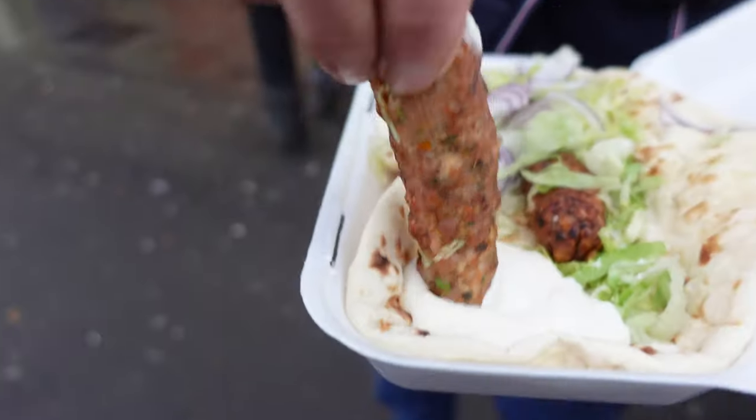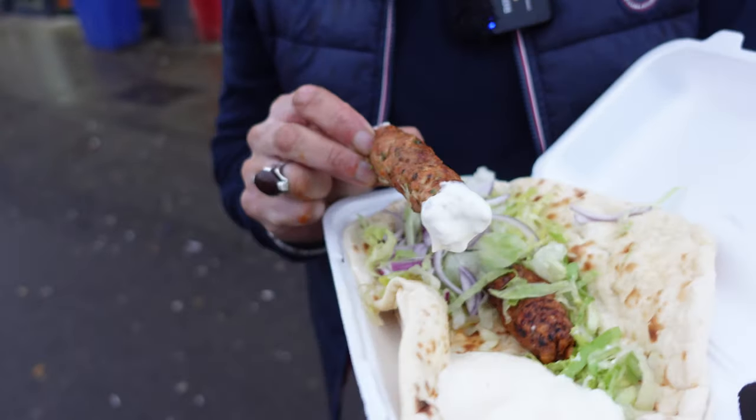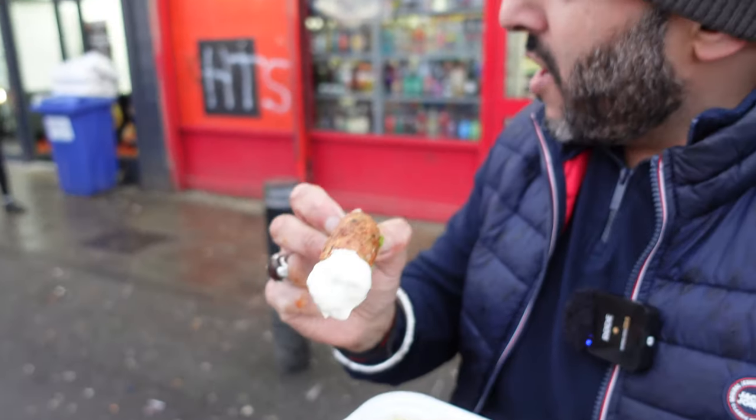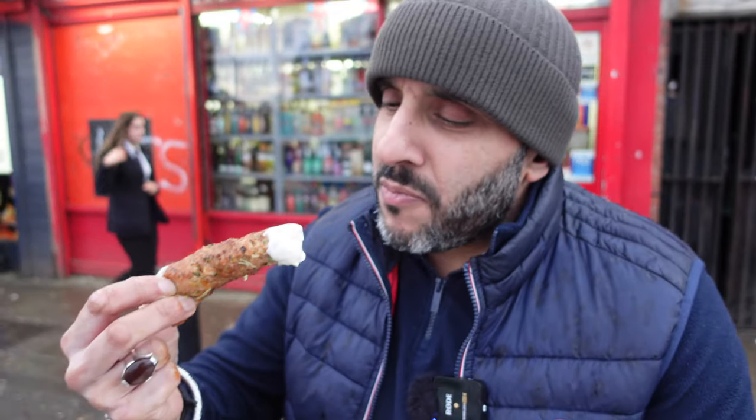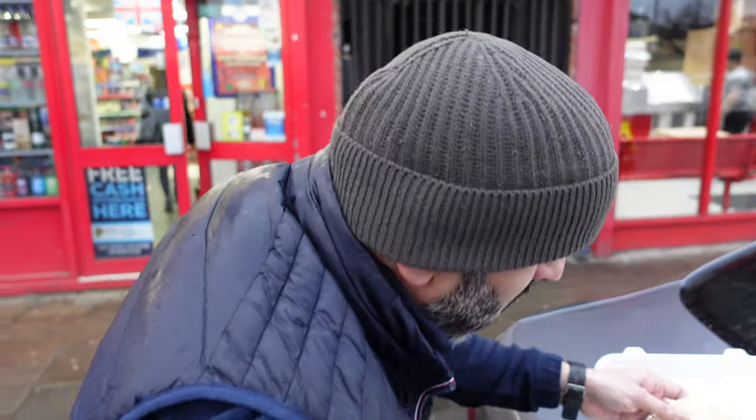Right then. Let's dip in some garlic. I was going to say about the shish kebab, usually shish kebabs can be herby. Really, the herbs overtake the taste of the meats. But with that there, you can taste the meat. Chicken meat is absolutely amazing. Creme de la creme.